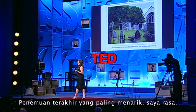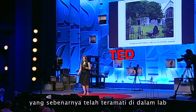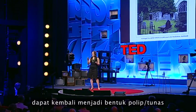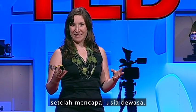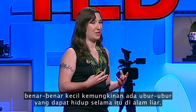The most interesting discovery of late, I think, is the so-called immortal jellyfish, which has actually been observed in the lab to be able to revert back to the polyp state after reaching full maturity. So that being said, it's highly unlikely that any jellyfish would survive that long in the wild.